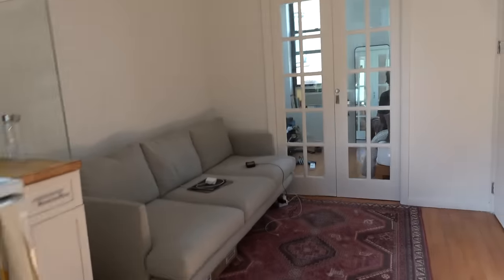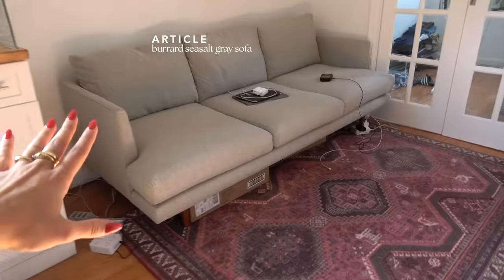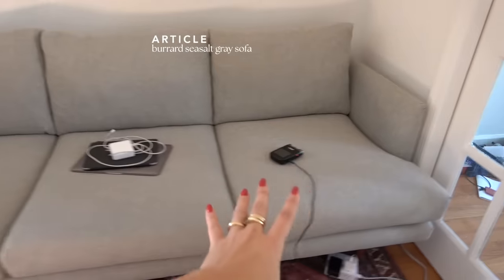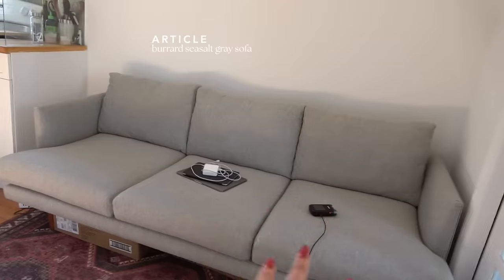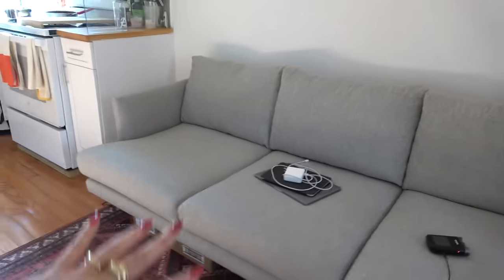And then here we actually have a couch. We decided to go with a gray couch. It's really nice and big, and you can fit three people. You can also remove these off of here so it becomes wider and someone can easily sleep here, like if we have family coming by.